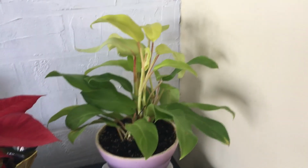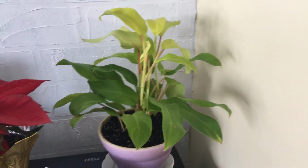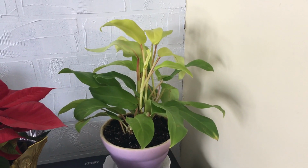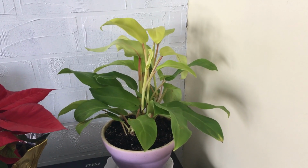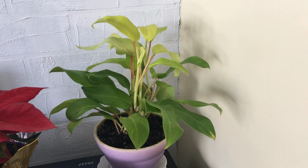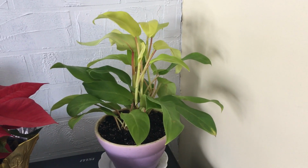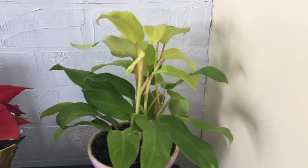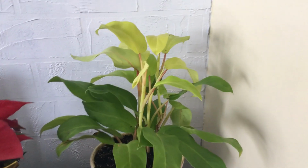This is a lemon lime upright philodendron. I did have one of these from Hertz, but for some reason it got all these big brown spots on it and it died. I think they might have over fertilized it or something, but this one looks really, really good and I'm excited to have it.